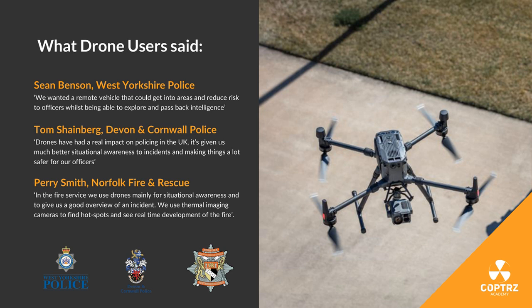You've got Tom from Devon and Cornwall Police there as well. They're one of the largest and longest running police drone teams in the UK, and use a wide range of equipment, mostly from DJI. And then you've got Perry Smith there from Norfolk Fire and Rescue, who use drones with thermal imaging cameras to find hotspots and to observe sites when there's an incident.